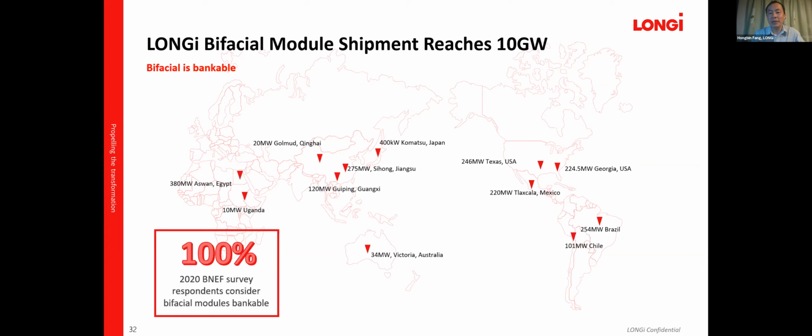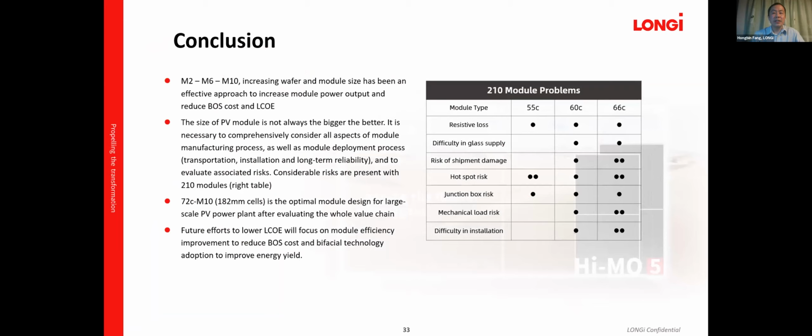So in conclusion, the wafer size shift from M2 to M6 to M10, increasing the wafer size and the module size, has been an effective approach to increase the module power output and reduce BOS and LCOE. The size of a PV module is not always the bigger, the better. It is necessary to comprehensively consider all aspects of module manufacturing, as well as the deployment process, including transportation, installation, and long-term reliability, and to evaluate the associated risk.